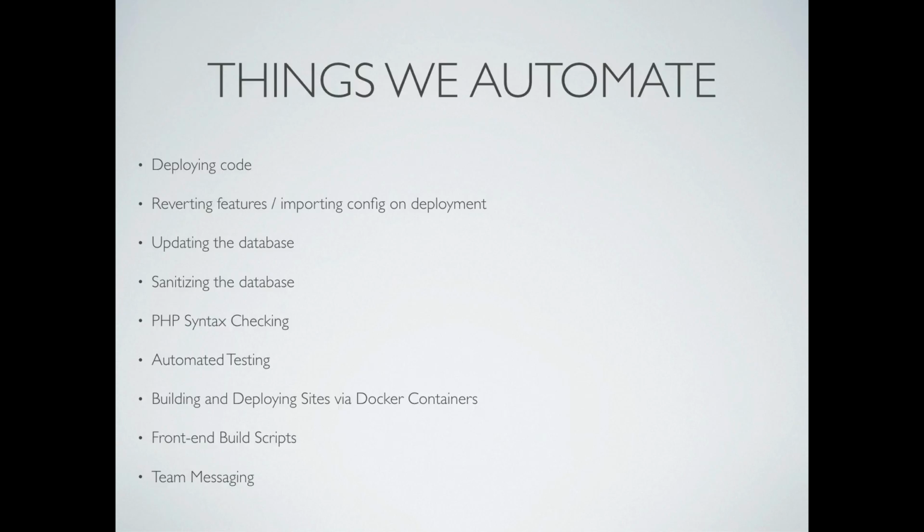Building sites and even deploying them via Docker containers, which is a new hot thing. There's been some Docker talks over the past 2 days. Hopefully you've gotten to catch them.